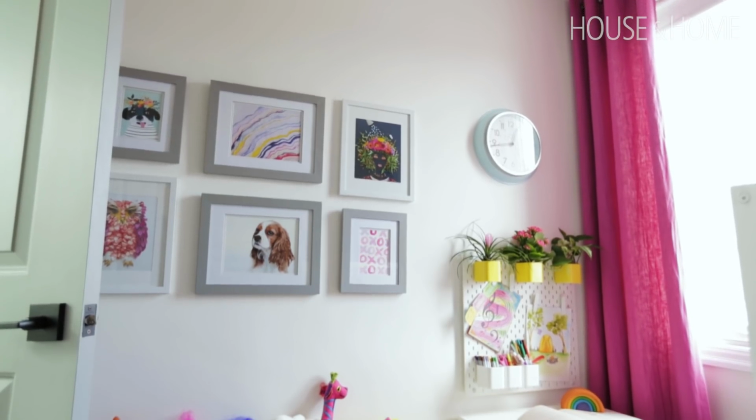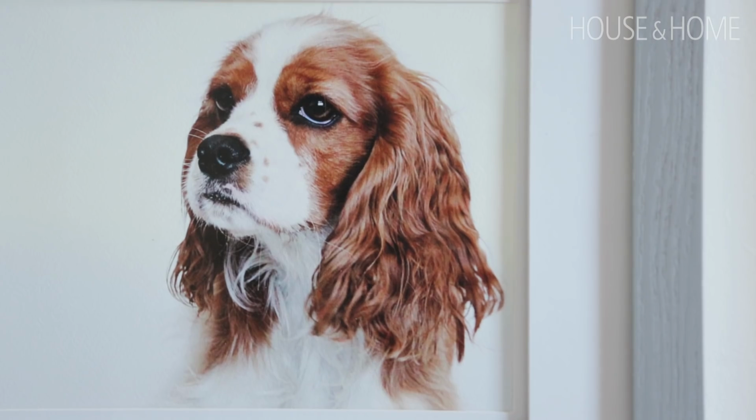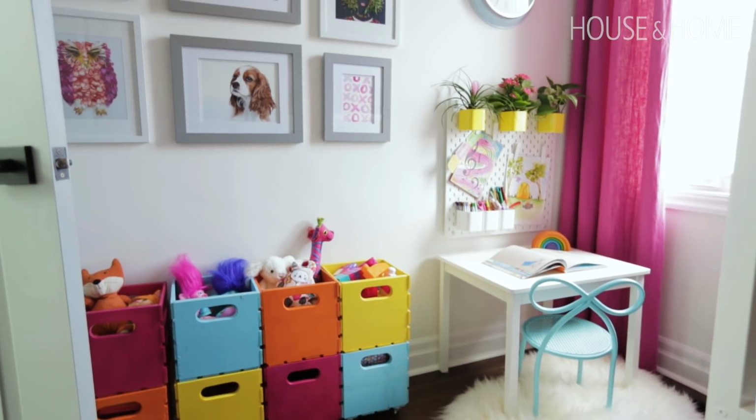On one of the walls, we decided to do a gallery wall, which incorporated some of her favorite things. So there's a portrait of her dog, there's some artwork that she likes because they're all made of little delicate petals and flowers, there's a rainbow, and those are things that can easily be switched out as well.